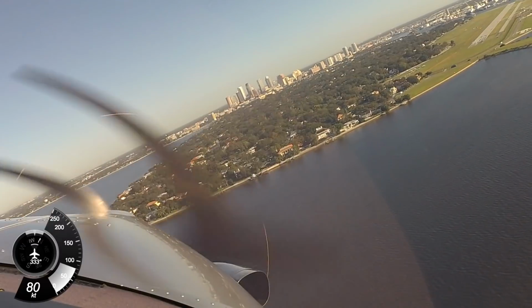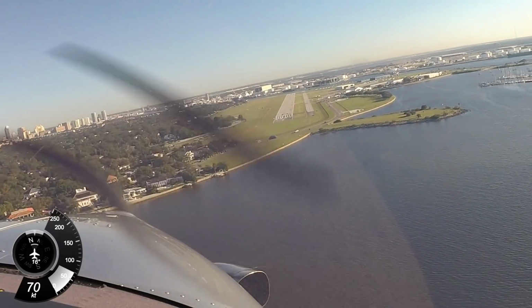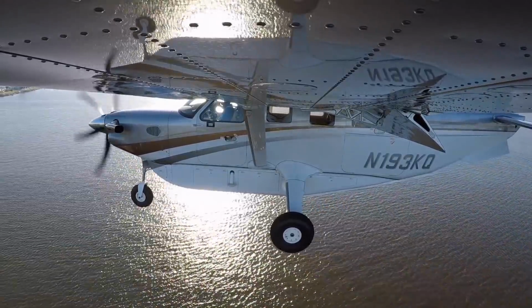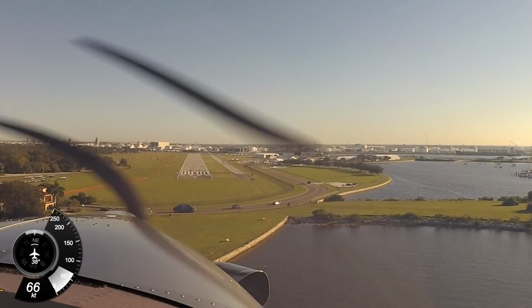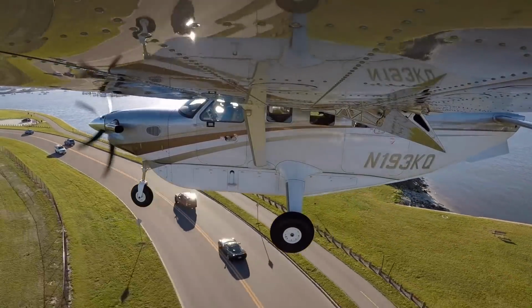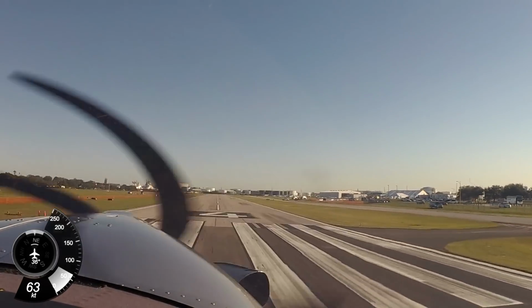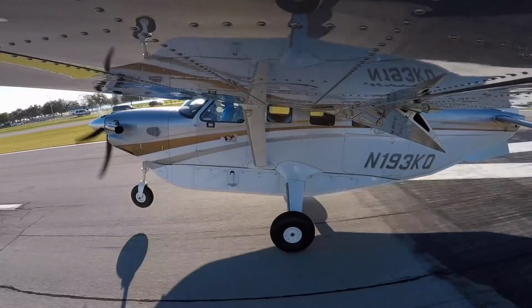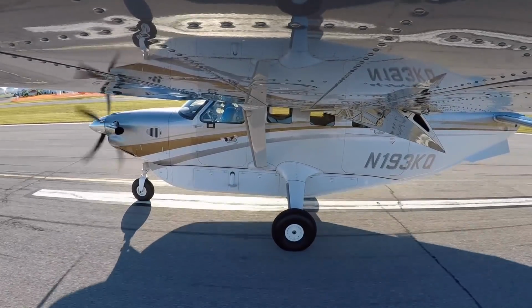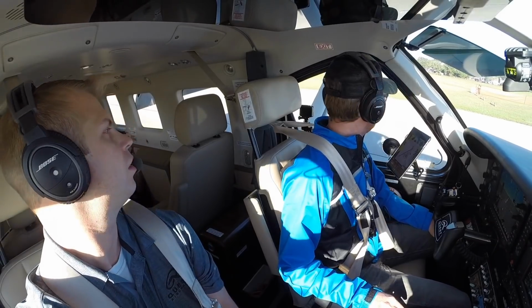A lot of nice houses out here. And we're on a short final now for 4. We're coming in a little fast still, we'll slow it up. Looking good. All right, we will go back to flight idle. Just going to hold the flare. How about that, Grant? Oh, perfect. Look at that, you can stop this thing in no space at all.